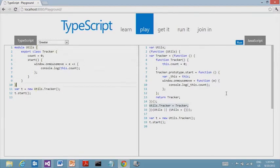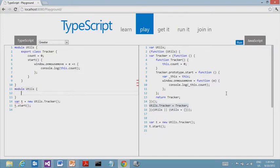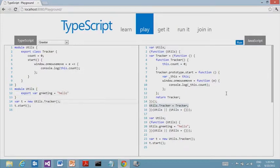I should mention that modules are open-ended, so I could write another module utils here with an export var greeting equals hello, for example. And now you'll note that if I say utils dot, there are now two members on it: a greeting and a tracker. But imagine that these two modules were in separate source files. Modules are, in a sense, also namespaces that are open-ended, and different source files can contribute members to these modules. And the code we generate allows you to do that.